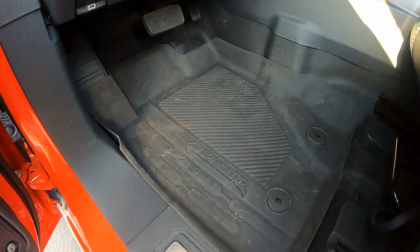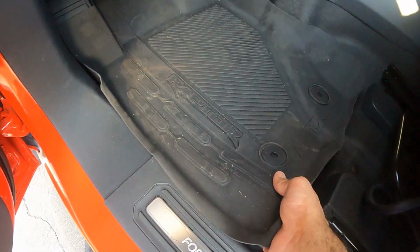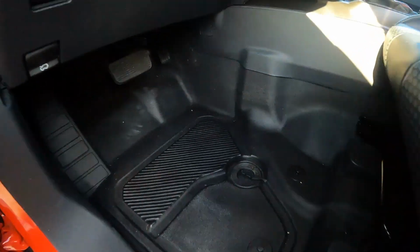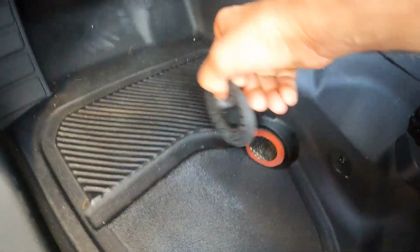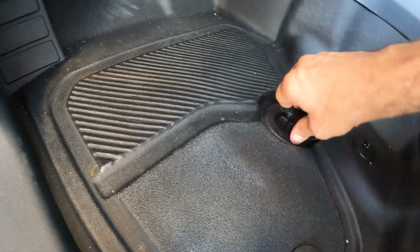Cool factor to mention about this car, these all-weather mats that you see on this car, they're actually pretty unique. You can clip them on, clip them off, but watch what we have right here. You have actually a little drain right here that you can take off just in case this car had a lot of water inside of it, and this will take the water out of the car, which is actually pretty cool.